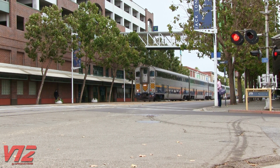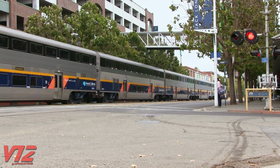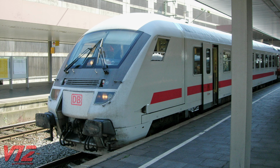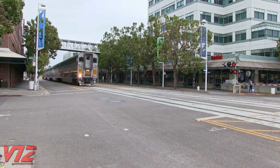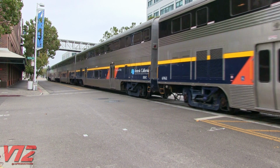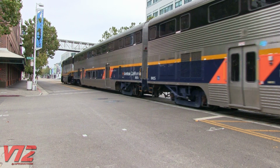Now, more traditional cab cars look like this one. It's basically a coach with a cab at one end, and you can see cab cars in use around the world. The coaches that make up a train that runs in push-pull service have specialized cables installed that connect them to the locomotive. Okay, back on the subject of cabbage cars.